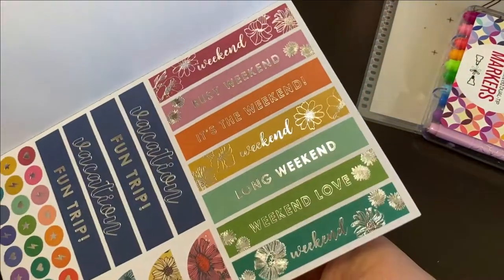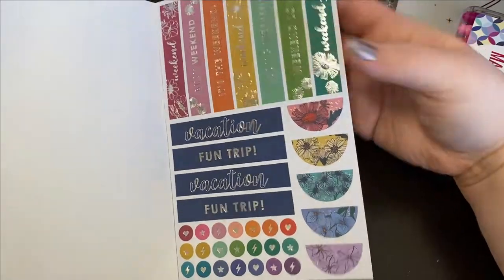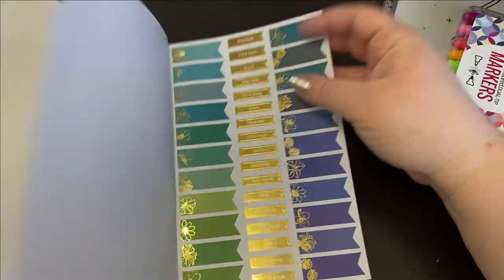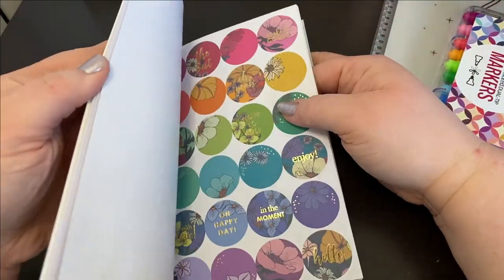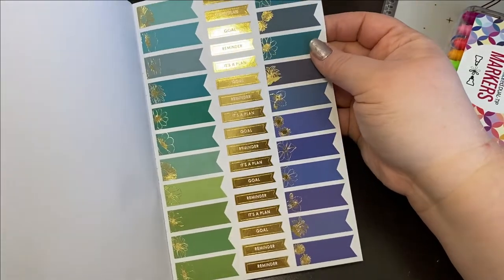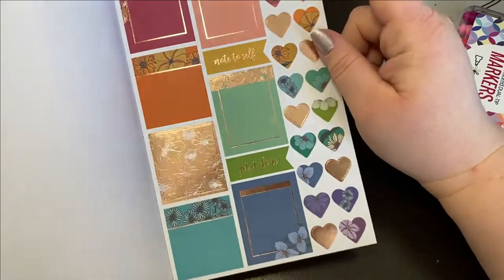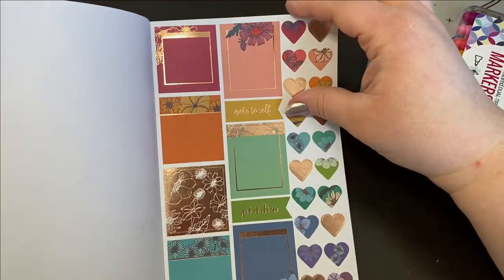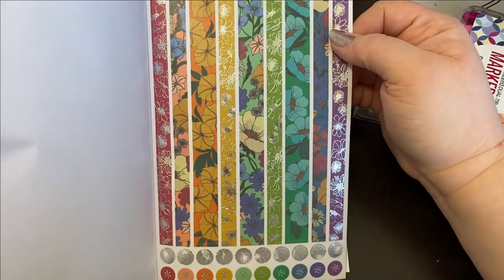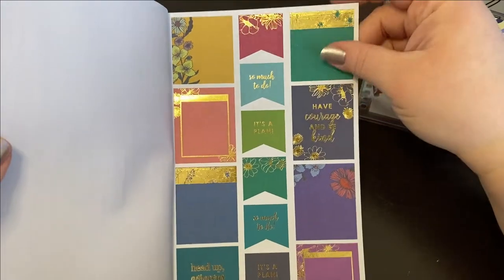Vacation, fun trip. We got weekend banners here. It looks like everything is either silver or rose gold. Oh no, this is gold. Okay. I was gonna say, I don't think any. Oh, this is gold. Okay, never mind. I just wasn't paying attention. No holo though. Rose gold. Look at that box. Oh my gosh. Guys, I love flowers. There's tons of variety in here too. Washi strips, perfect. All sorts of boxes.